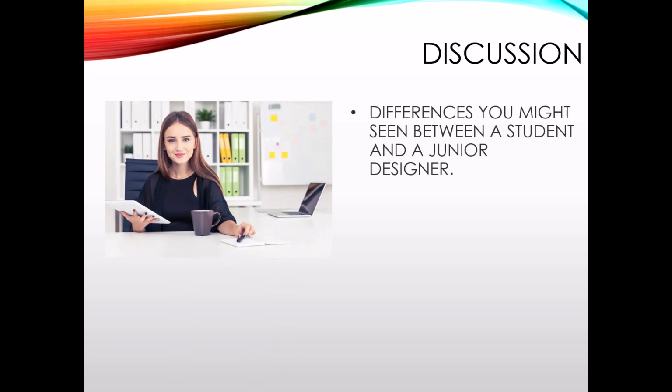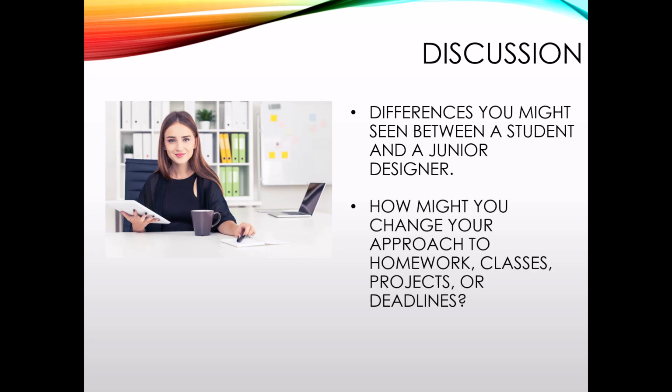And so for those of you not in my class, I really want you to think about and even list what differences you might see between a typical college student and that of a junior designer. How might you change the way that you approach homework, classes, projects, or deadlines if you think of yourself more as a junior designer and less of being a student?